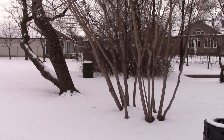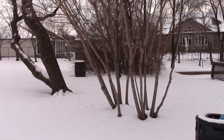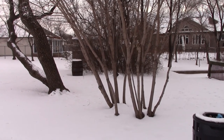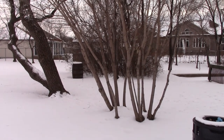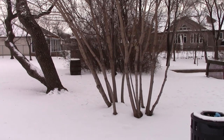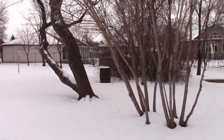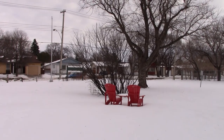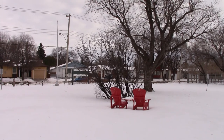If you've seen our tour, here's the tree that was coppiced many years ago, and these shoots were allowed to grow. We've cut out the shorter ones, and periodically we're going to cut out these longer ones, anticipating that the plant and roots underneath will continue to sprout more shoots. Parks Canada red chairs. Someone's faced them the other way, so they face south in the sun. That'll be really nice in the springtime.